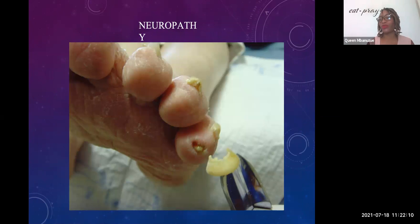So this is why we do routine care for our diabetic patients. They come in just to cut their nails or calluses. This patient, I cut his toenail and told him, you've got a hole at the tip of your toe, and he had no clue because he just didn't have any pain. Next slide.